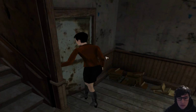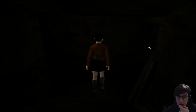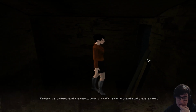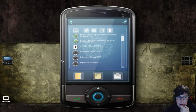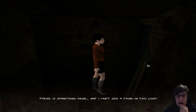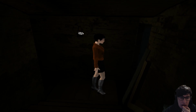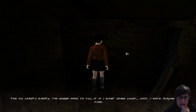Hold on. Check one more thing real fast and then we'll go back. Oh wait, there is something there. There's something here, but I can't see a thing in this light. The oil lamp's empty. I'm gonna have to fill it if I want some light.